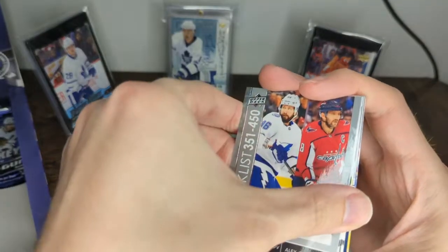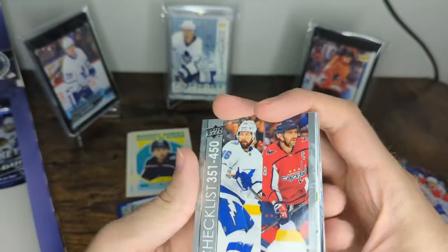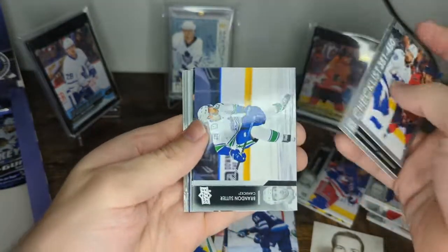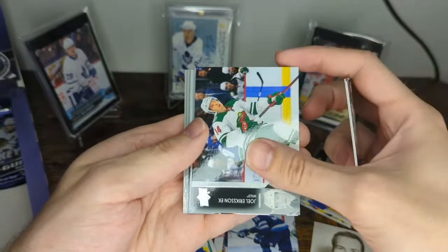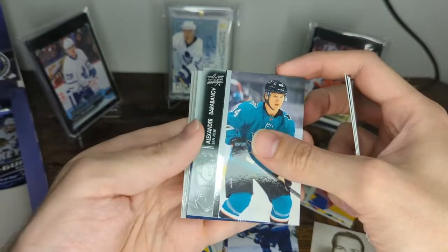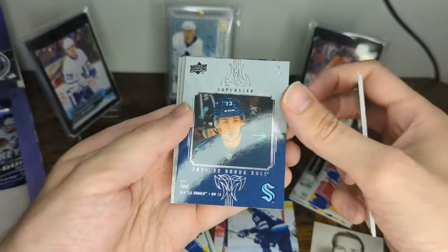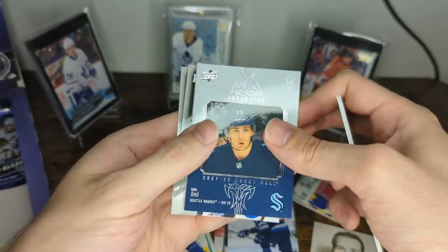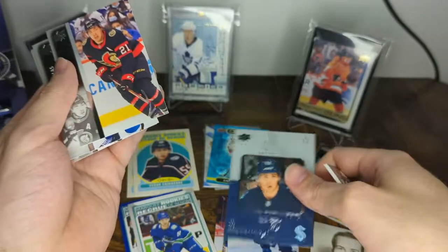Okay, so that is an honor roll that we're looking at there. Checklist, Kucherov, Ovechkin, Brandon Sutter, Joel Eriksson Ek, Alex Barabanov, and an honor roll superstar, quote unquote, of Cole Lind for the Kraken. That's a nice one. I like that.